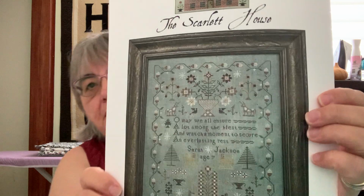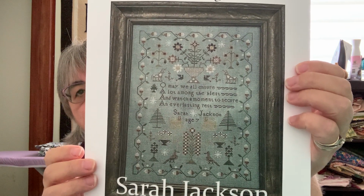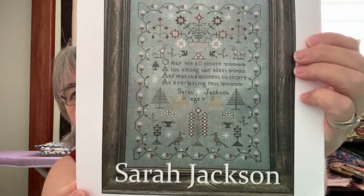And I ended up having to, this is another pattern, I'm pretty sure that I had not used, I changed a couple of the colors. I changed the English Ivy DMC 3051 to 730. That was the green. That's the only thing I changed. But it's stitching up pretty quick. It's a really nice pattern.